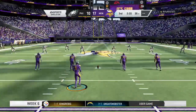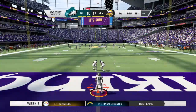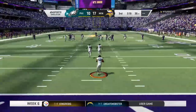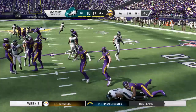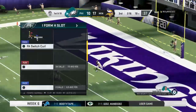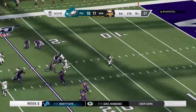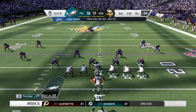Bailey now to kick it away after the touchdown. That's fielded in the end zone. And he'll take it back to about the 19-yard line. The Eagles take over 1st and 10 at their own 19-yard line. The Eagles offense set to begin their next drive.